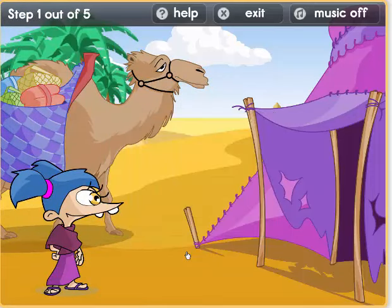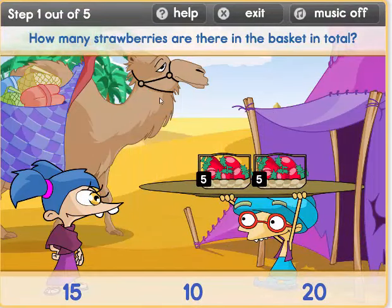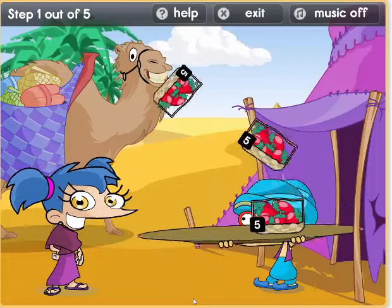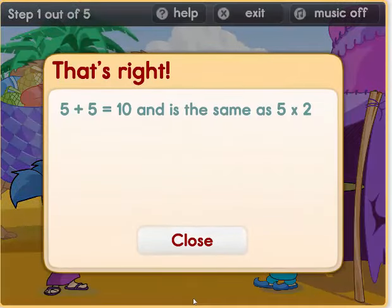Okay. How many strawberries are there in the basket in total? So guys and girls, how many baskets do we have? 1, 2. Each basket has 5 strawberries in each. So 5 plus 5 gives us 10. There we go.